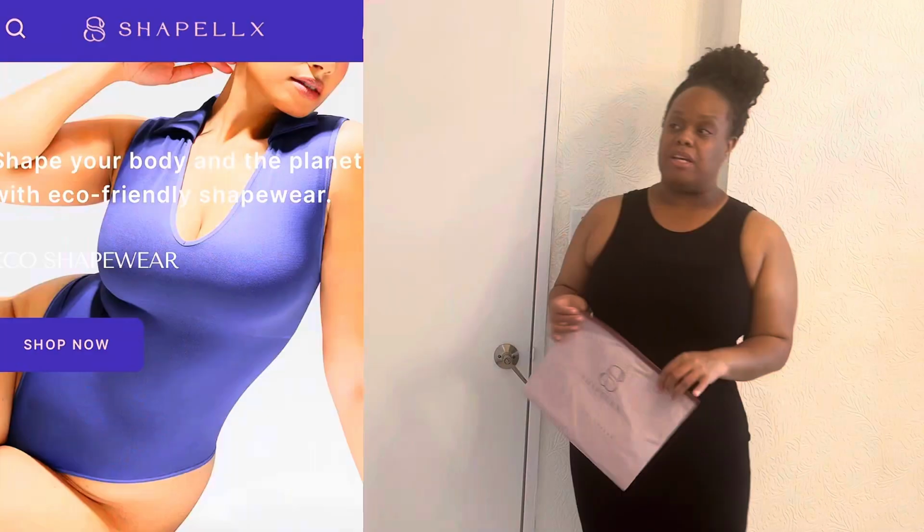So I did a little bit of research and I found this company. It was on Instagram and TikTok about this particular shapewear and how amazing it is. I haven't worn shapewear in quite a few years, so I took a chance and I purchased two pieces from the company.